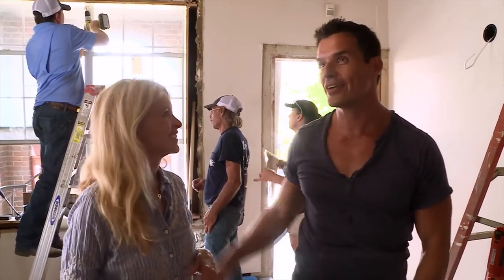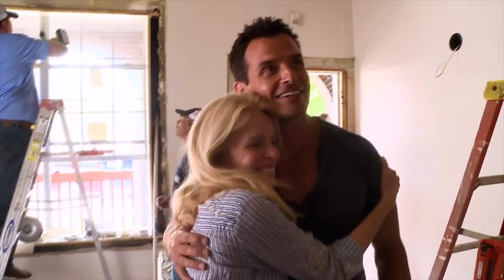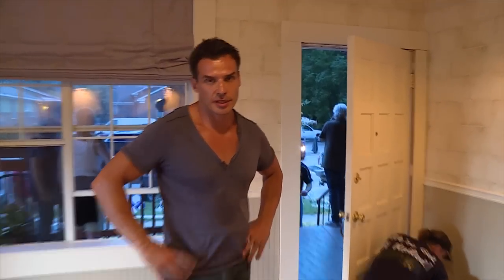Walking into a space, seeing the design on paper, but then finally seeing it come together is an unbelievable feeling. Great idea, great designing. Yes, it is. This is coming together. All right, all right. That's awesome. That looks great. It's time to get some furniture in here.